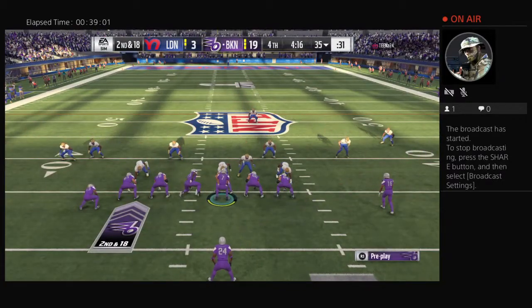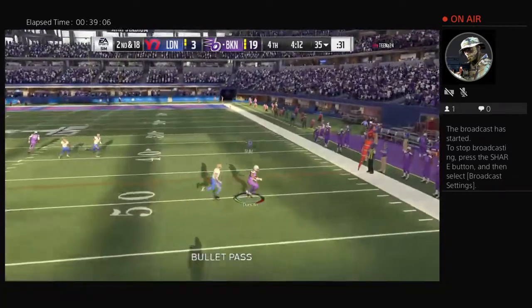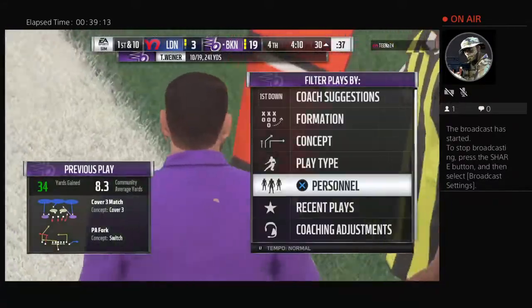Well, they go play fake. The problem is nobody was faked out. And when no one's faked out, what's the end result? Quarterback gets hit. Throws right side, and that's complete. An excellent pickup of 34 yards.